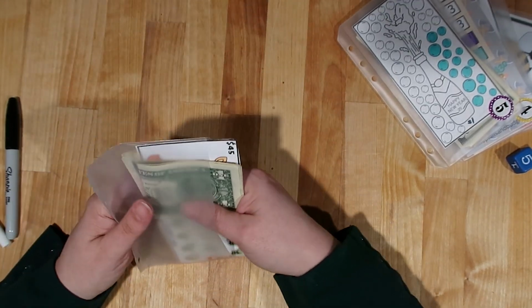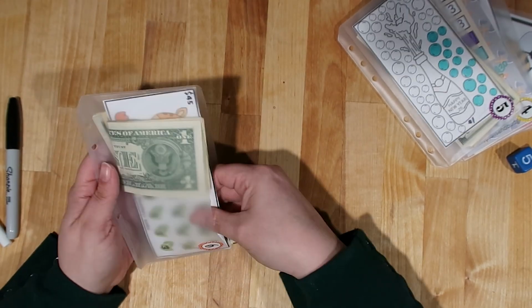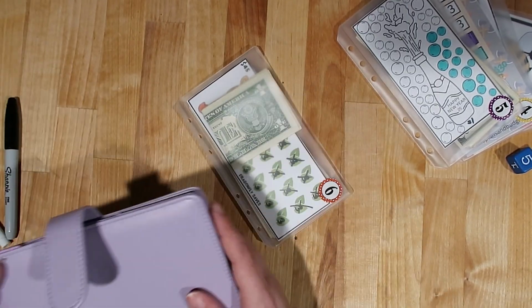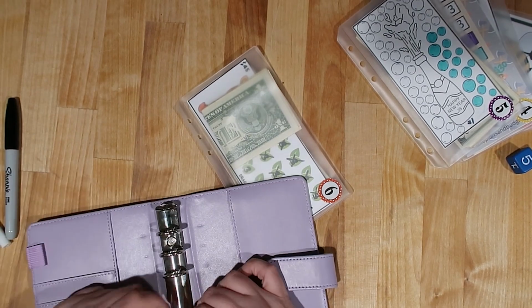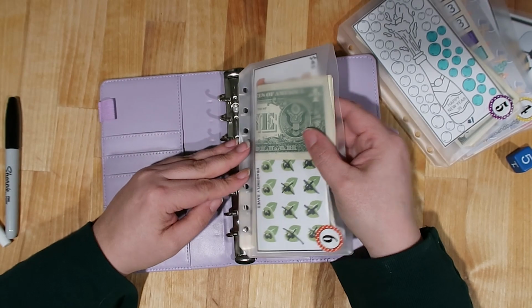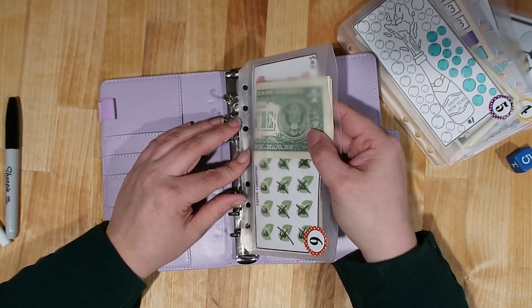All right, my friends. So that's everything. Overall, we definitely did some overspending last week, but we still managed to save some money. So I'm going to call it a win. I'm not going to beat myself up over my failings. I'm just going to move forward and try to do better next week.